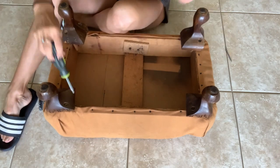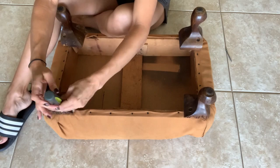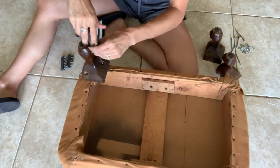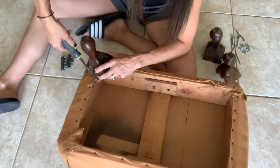I started by unscrewing the feet from the ottoman, which was a little bit more of a pain in the butt than I thought. So I'm just going to fast forward through that, but got them taken off and I took them outside, cleaned them up, and I started to spray them with the Easy Off oven cleaner.